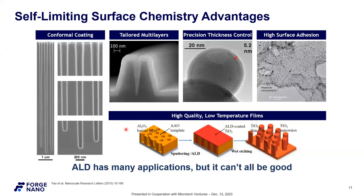All right, so finally down below, ALD is considered a low temperature deposition technique. Most processes live below 400 or 500 C. But in our case, low temperature doesn't mean low quality. There's a lot of correlation of temperature and film quality with a lot of other techniques. And there is with ALD, but the low temperature doesn't mean you get a low quality film.